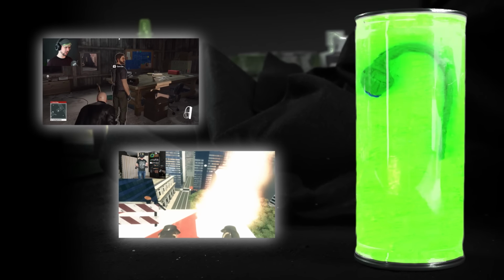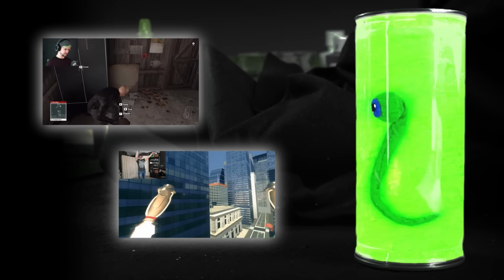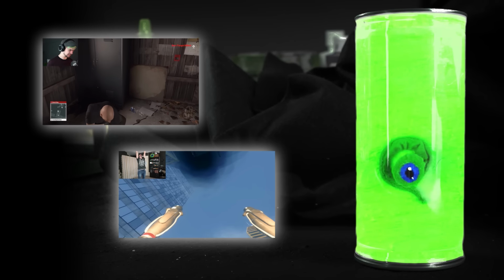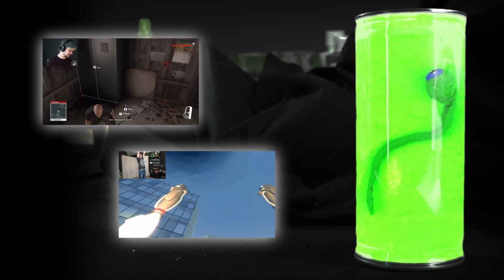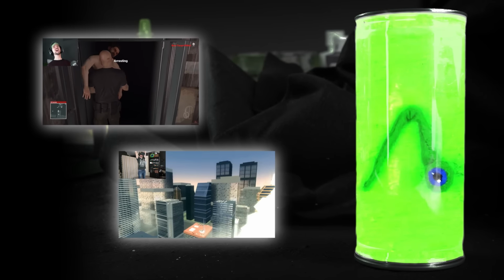What's up, buddy? What's up? Strangled. Oh my god! This is a fucking comet! I feel like I want to eat these like ice cream.